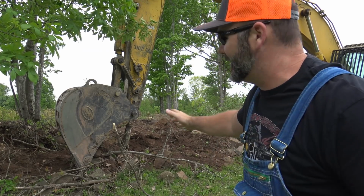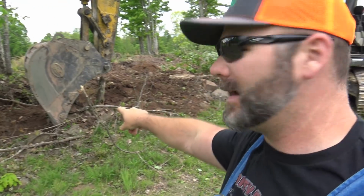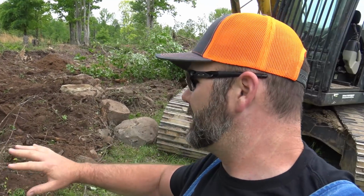What you're seeing here is the delicate balance that I have to find here, because I want to keep this tree. This is a hickory tree and it's going to make a beautiful, beautiful tree. So I have to barely stick the forks or the tines in the ground here on the bucket and just skim this area, taking out all the rocks that are in the area, and then we'll come back in and dress it up with the loader. So that's what's going on here.